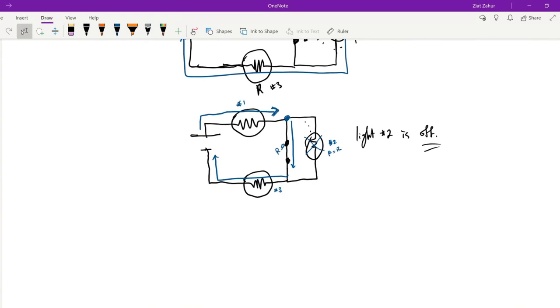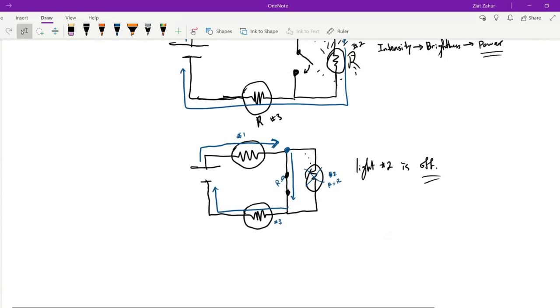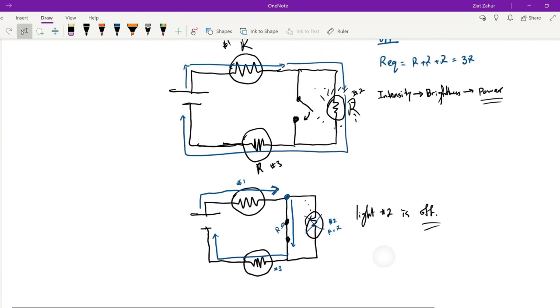Do the intensities of lights 1 and 3 increase, decrease, or stay the same? So let's take a look at the other ones. Now that we've closed it, what happened to the other ones? Well, our resistance actually decreased, believe it or not.